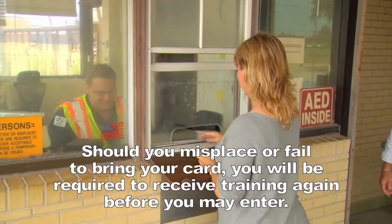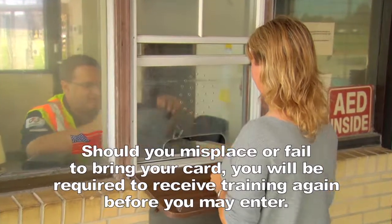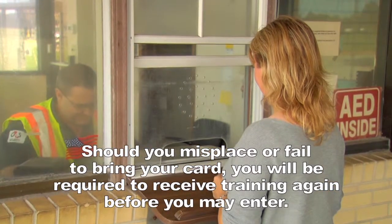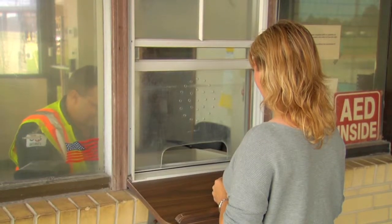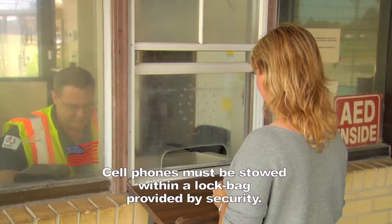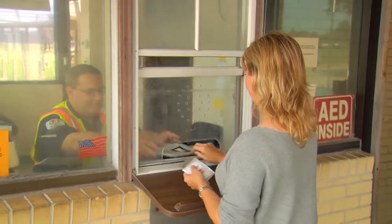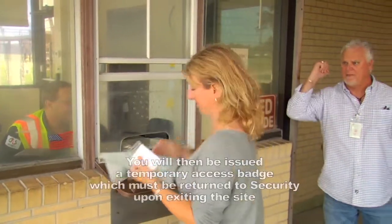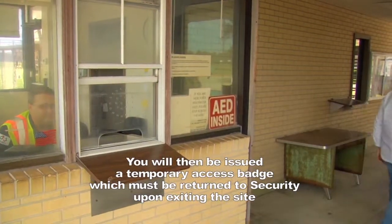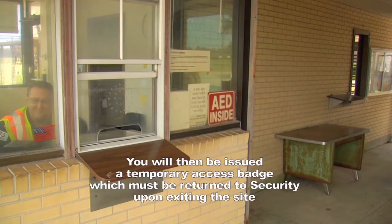Should you misplace your card or fail to bring it, you will be required to receive the training again before you may enter. Cell phones must be stowed within a lock bag provided by security. All visitors must sign in with gate security before entering our site. You will then be issued a temporary access badge, which must be returned to security upon exiting the site.